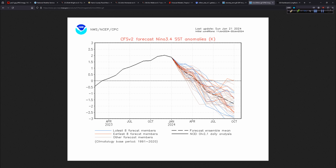We can see that reflected here in some of the guidance. This is just one piece, but this is the CFS V2. It's already started. We're already going to go downhill, so to speak, towards La Nina. And the peak of hurricane season, of course, is in this time frame right through here. The El Nino won't be around this time to do whatever it does.